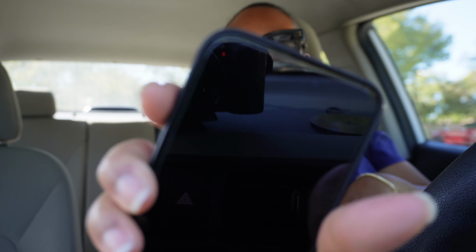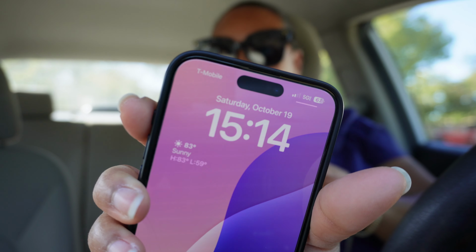It is currently 3:14. I do need to stop by Target and do some pickups for myself. I don't know if I'll take you all inside or not, just because it's Saturday. On Saturdays, it's usually busy. Let's head to Target.